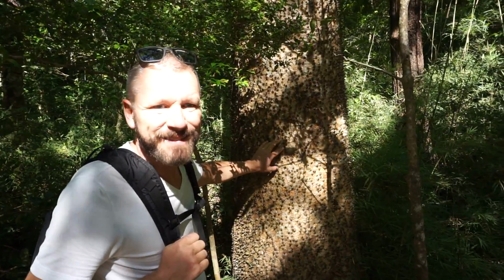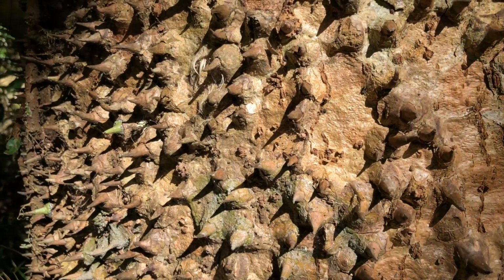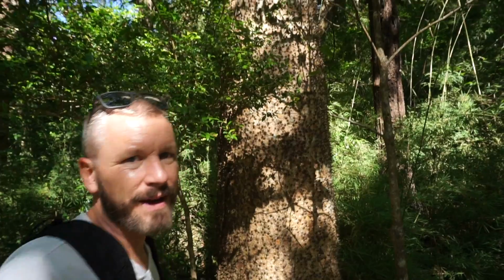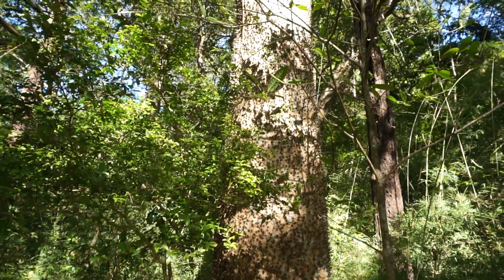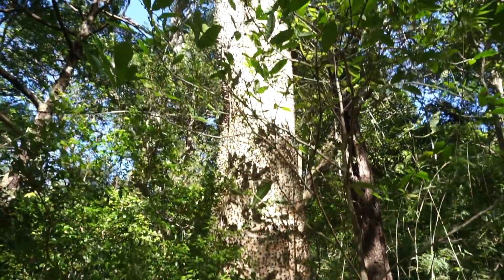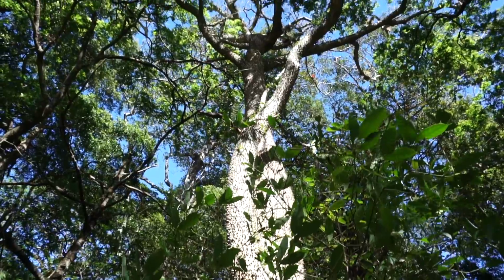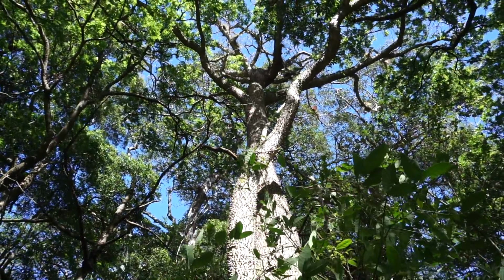Look at this tree, it's covered with thorns. It goes all the way up. So no monkeys can climb it. Super crazy and beautiful at the same time. Looks like a fur coat, like a jacket.